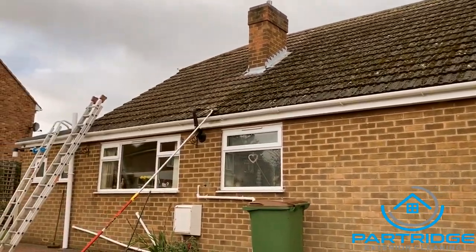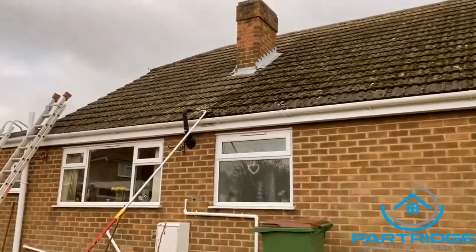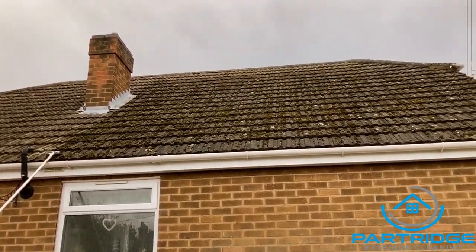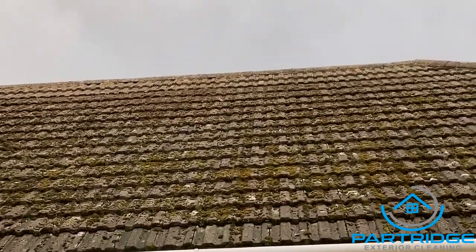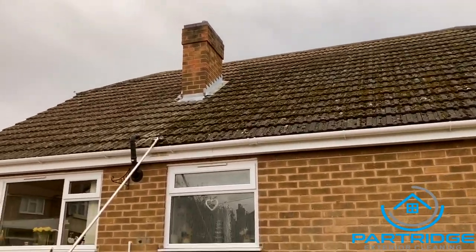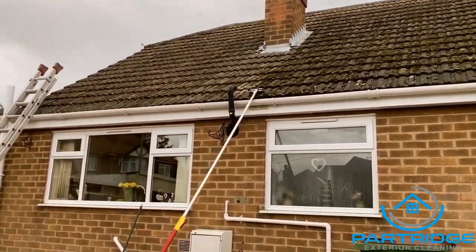Again, everybody, just approaching nearly the halfway point on the front of the house now. I've actually been on the roof already. I don't know if you can see from up there. I've done the top two tiles all the way across and the ridge tiles as well, just to make life a bit easier for myself. But yeah, it's coming up really nice.